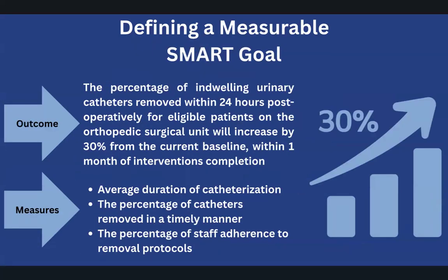Defining a measurable SMART goal. Based on the problem analysis, we developed a SMART goal that incorporates nursing quality indicators. Our goal is to increase the percentage of indwelling urinary catheters removed within 24 hours postoperatively by 30% from baseline within 1 month after our interventions are completed. As you can see, this goal is specific, measurable, achievable, relevant to the problem, and time bound. So it has all that criteria that's needed.